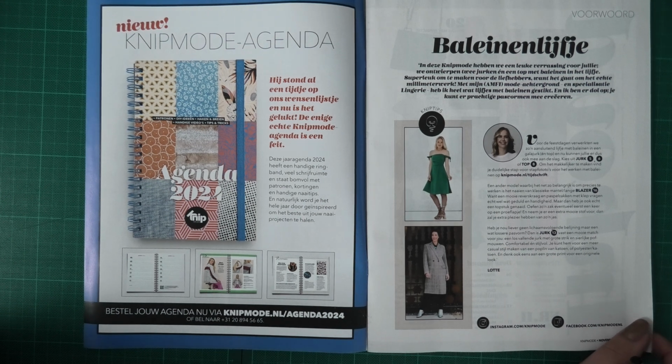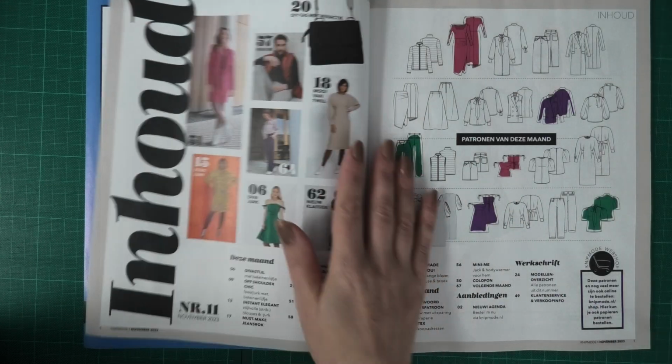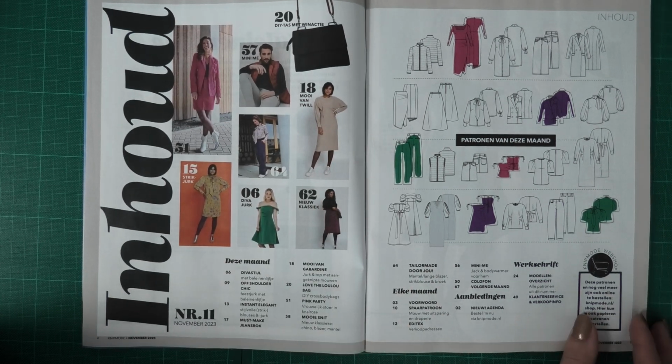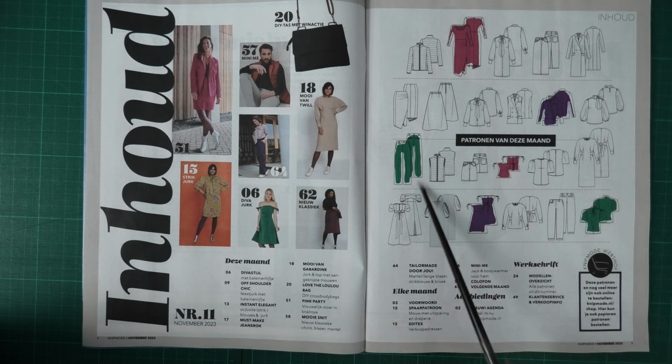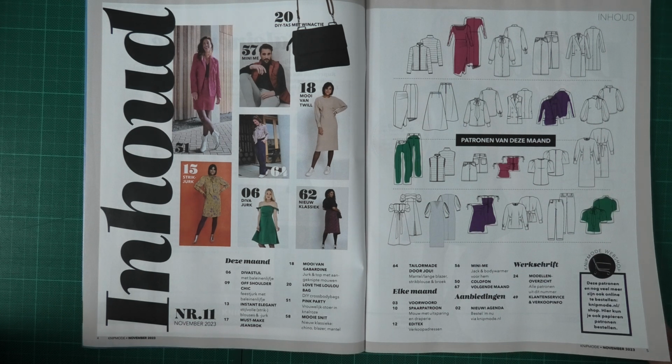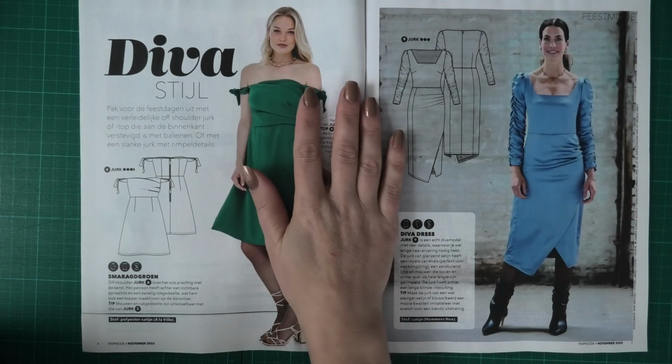If you really want to see a flip through, please put it here in the comments and I'll be happy to make a little video for it. Here you can see a small preview of the patterns that are inside, and I'm going to tell you there are a few really nice ones, and also the one that I have already made. So in a few days I'm going to make the video also for it.